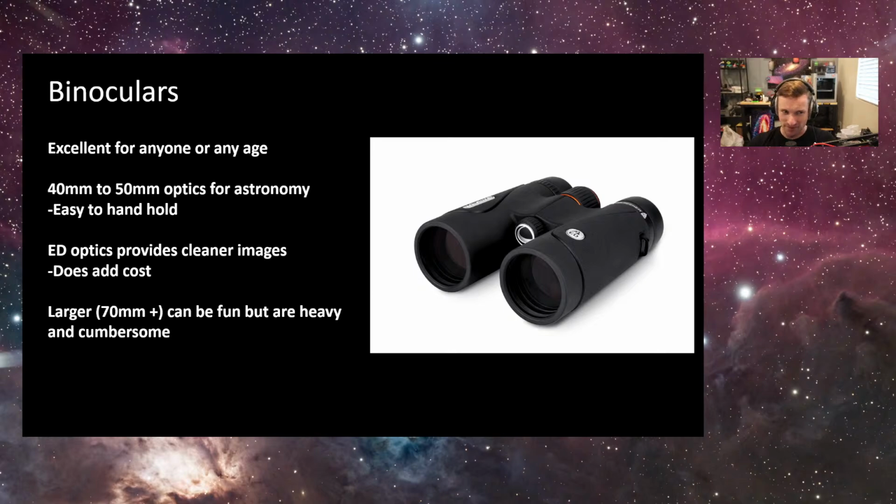I don't even know where they come from half the time. I have cheap sets that I hand out during outreach events. But there's the cheap ones that are good and they get the job done. And then there's nice binoculars, just like telescopes.